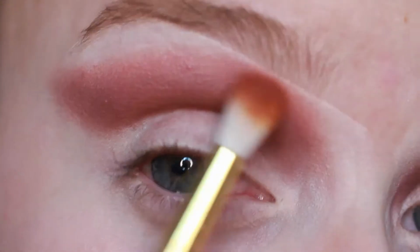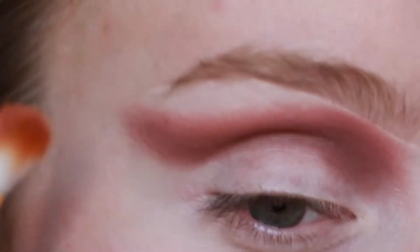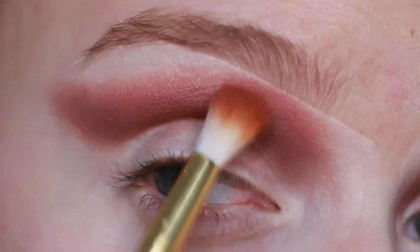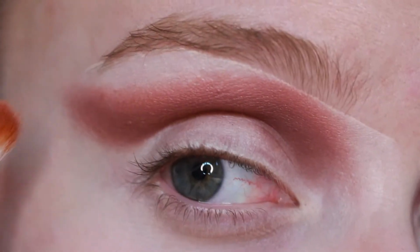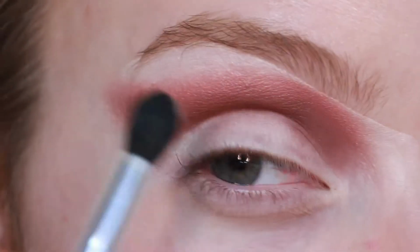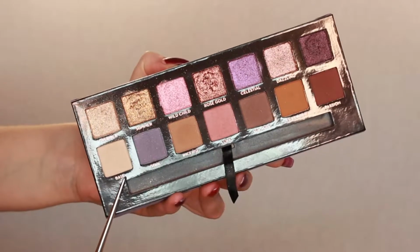So as you can see, the matte shades have blended out really well together here. So I've got no complaints, although it looked like Passion was maybe going a bit patchy at times, but they're super pigmented and they've blended out really, really well together. And then I'm just going to finish blending that edge out using the shade Base.